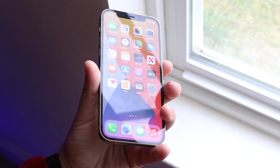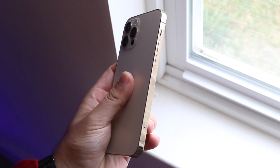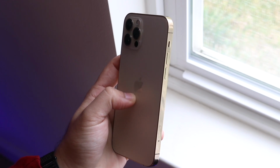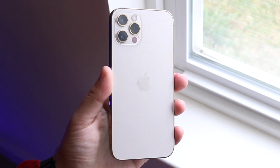As most of you know, the iPhone 13s and the 13 Pros have been out for a little bit of time now, and I want to talk about why the iPhone 12 Pro may be a better phone than the iPhone 13 Pro. Now obviously, if you have all the money in the world, please pick up the iPhone 13 Pro. It is the better phone overall, but there are still some areas where the 12 Pro may compete or be better than the 13 Pro.